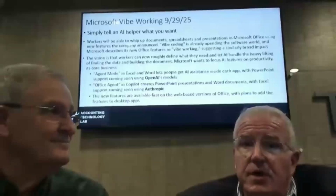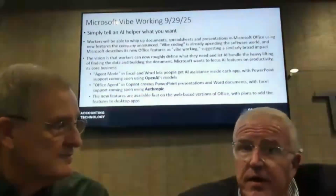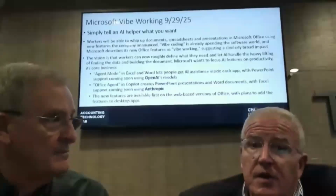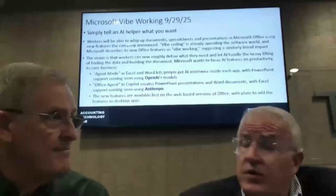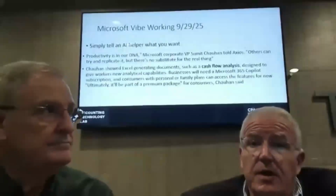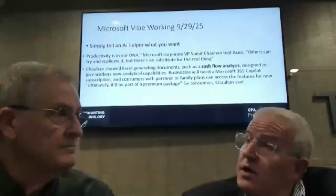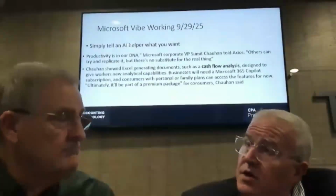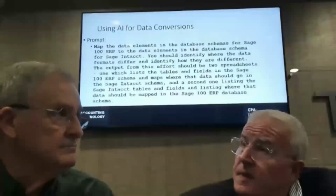But, again, they have agent mode in Excel and Word that lets you get AI assistance in here. So when you have a formula that doesn't work, you can hit Copilot and ask it to solve it. There is an Office agent that will create PowerPoint and Word documents. And again, these are starting to roll out now as we talk about this in Q4 2025. They're not all out yet. They're still in the insider program, but again, they're coming out. Again, you tell this AI helper what you want, and then it goes out and creates things. So it'll create cash flow analyses, charts. It'll look for interesting things. You can get it to write commentary in Excel sheets about what it saw, and many things like that.